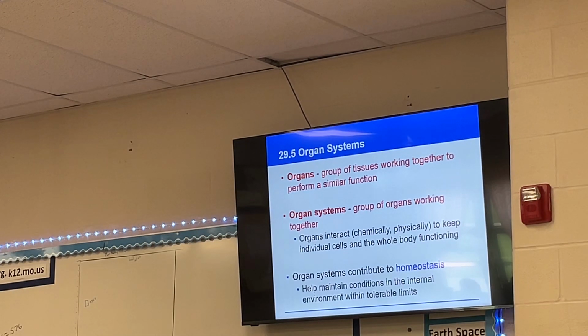If you take anatomy with me next year, we learn 11 body systems. Physiology, 11 body systems. We also kind of do the special, like, sensory organs, like the eye, sense of smell, sense of hearing. That's kind of in a different group, but that's not a system.